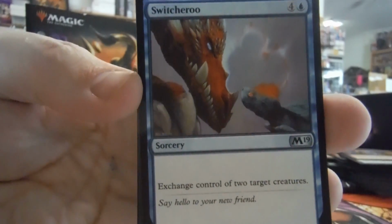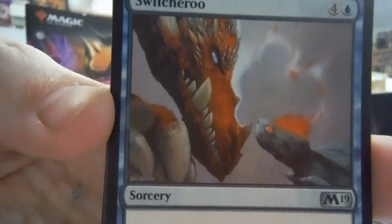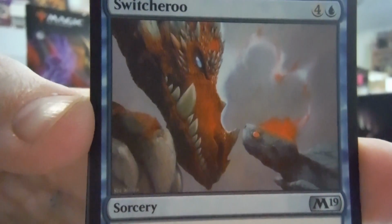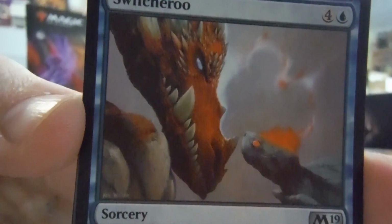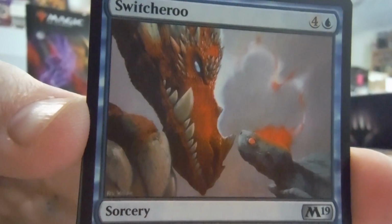The big thing is what you do is you want to have a creature on your side of the field with a detrimental effect. For example, Steel Golem, which prevents you from playing any more creatures, and then you give it to your opponent. So not only do you get one of their cards, you give them a card that they don't want. That's awesome.